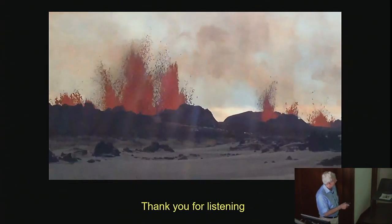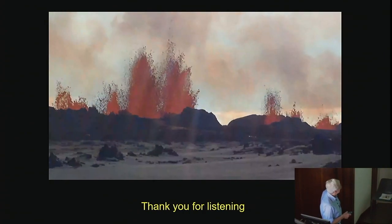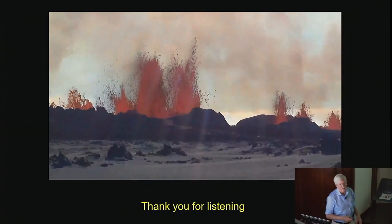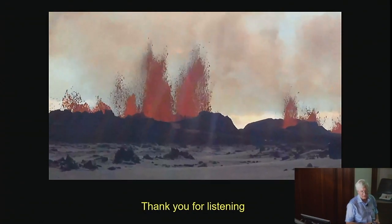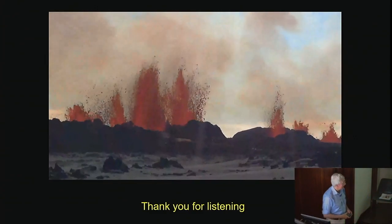It's really nasty stuff. They stopped people going there just after this, so I was glad we were there when we were. And the energy in this, just to finish off, the energy in this eruption is the same energy as a Hiroshima-sized bomb every 2 minutes, and it was just carrying on every 2 minutes.